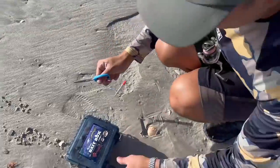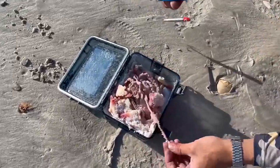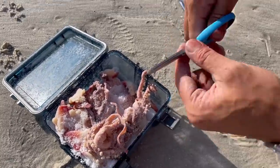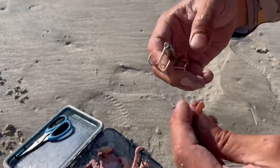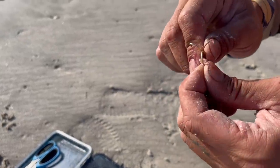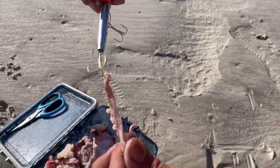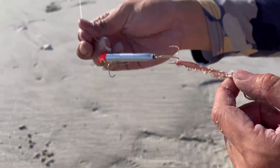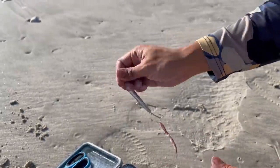I've got my waterproof bait box. I'm gonna put a tentacle. These are the squiddy tentacles right here. I'm gonna put just a tentacle in the back of it like this as a trailer. So as it's fluttering, it has this smell of squid and it looks kind of like a dying fish coming off the back end. That's a great presentation.